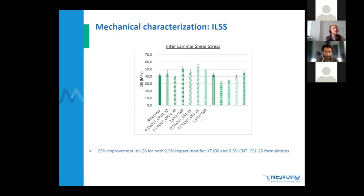Then we also perform some interlaminar shear stress measurement. And also in that case, we can observe, compared to the reference, this means the resin without any additive, an improvement of 25% of the ILSS for the formulation containing 2.5% of impact modifier and 0.5% of carbon nanotubes.